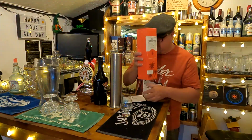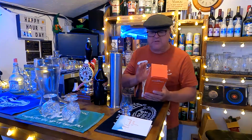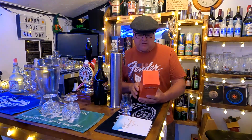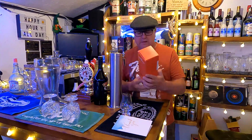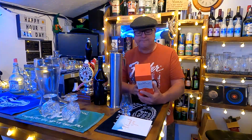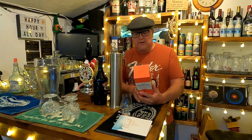But this is a Glenlivet. There's a little note there, thank you card. So thank you family. Glenlivet, but this is different. It's single malt Scotch whisky. It's a Caribbean Reserve. It's a rum barrel selection, selectively finished in barrels that held Caribbean rum. So basically, this has been finished off in a barrel that's had Caribbean rum in it. So it's a little bit different. So I'm quite looking forward to this.